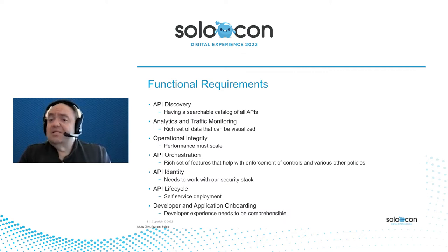So these were some of the types of capabilities that we were looking for. And then lastly, we wanted to have an easy experience for engineers. Our goal was not to require you to have special training or to have to go to pages and pages of documentation to use our platform. Our goal was, let's make this as easy and comprehensible as possible.